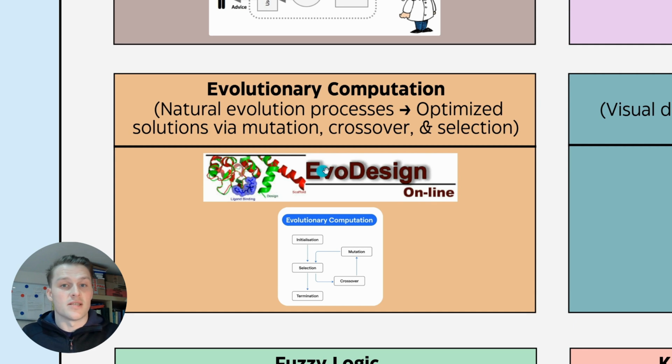So one practical example is EvoDesign, which is a tool used for designing proteins from scratch. EvoDesign uses evolutionary algorithms to optimize protein sequences for specific structures or functions. The process starts with a random pool of protein sequences, which you can think of as the first generation, and then these sequences are evaluated based on how well they meet certain criteria like stability or function. This is called the fitness score. And the best performing sequences are then selected, combined, and slightly altered to produce a new generation of proteins. This process is repeated over many generations until highly optimized proteins are designed.